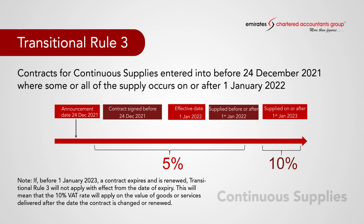So there is one provision also here. If in between, a contract is expired or renewed, then the transition rule will not apply.